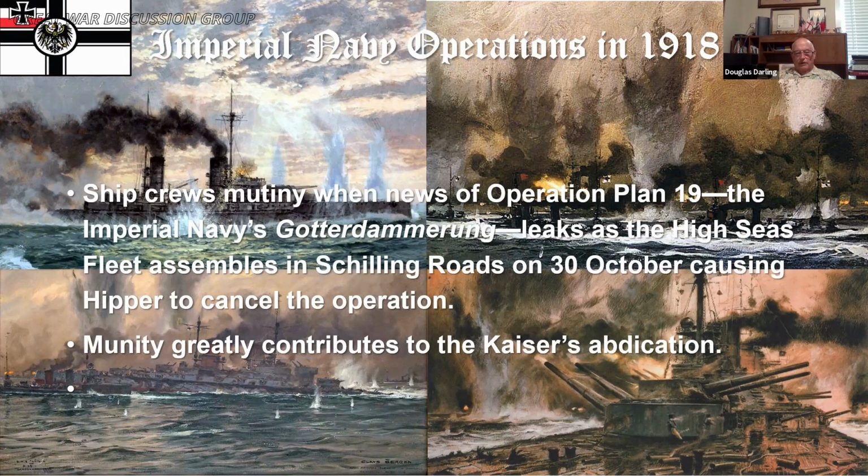Hipper cancels the operation because of the ongoing mutinies. And then he makes the mistake of sending the mutiny ships to different ports, which just spread the mutiny. And of course, the fact that the Kaiser's beloved fleet had mutinied was another psychological blow, which probably contributed to his being willing to abdicate.